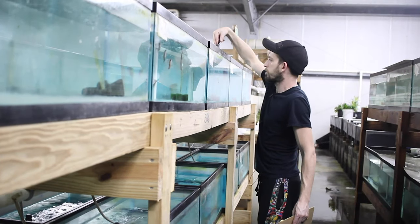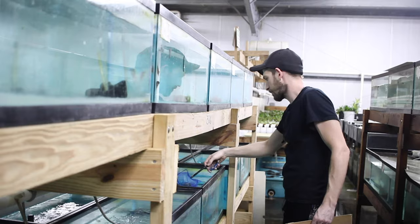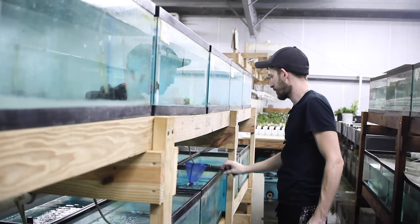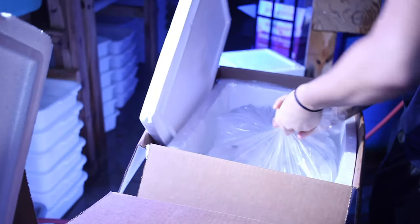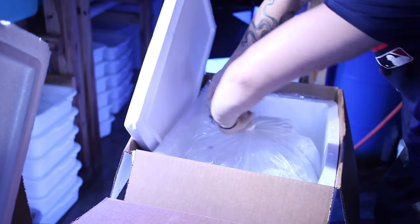I'm excited to use this, and the fact that it can be a coral dip as well is very, very encouraging. I like having products that have multiple uses, so you don't have to have this for this, this for this, and if you get a broad spectrum one like this, we're pretty excited about it. Yeah, absolutely.